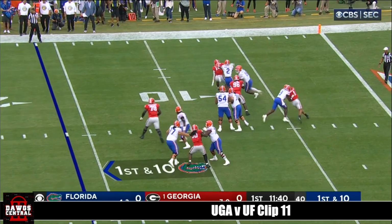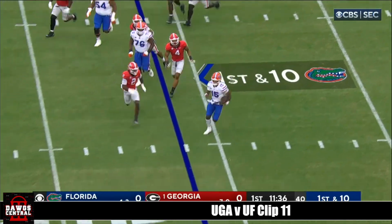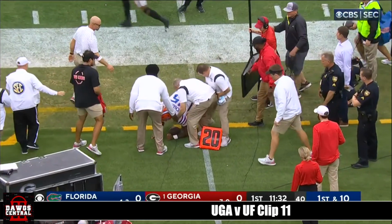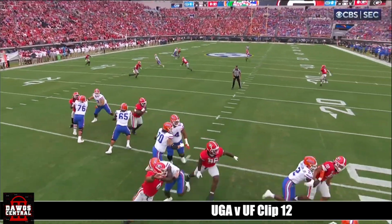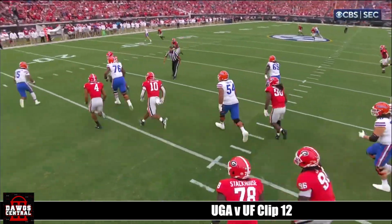Play action. Richardson in trouble already. And he got away from it. And this is what he does so well. Stiff arm and a pickup of about 5 and then a low hit. Right at the end of the play. Again, this is the part of the offense, the unscripted offense that he does so well.